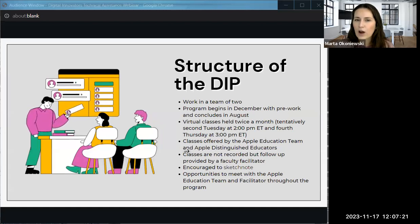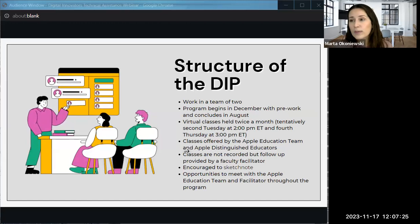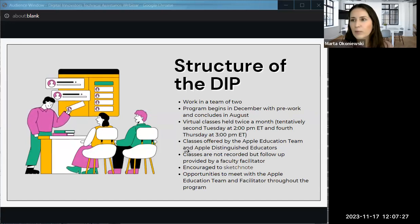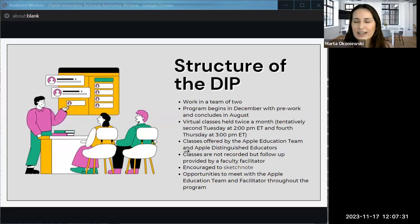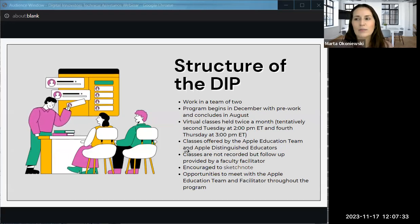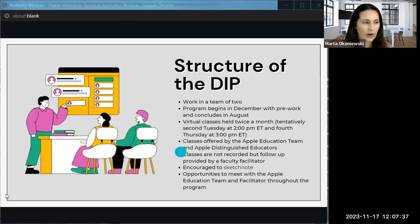And you'll also have an opportunity to meet with the Apple education team. When you meet with them, that is another time where you can talk with them about your project, share your idea, and let them know kind of what it is that you're thinking to accomplish by the end of the program.